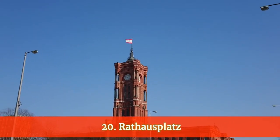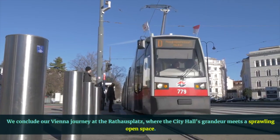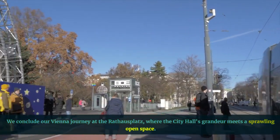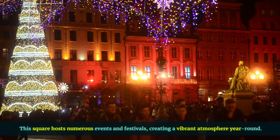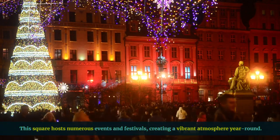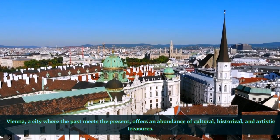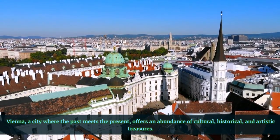20. Rathausplatz. We conclude our Vienna journey at the Rathausplatz, where the city hall's grandeur meets a sprawling open space. This square hosts numerous events and festivals, creating a vibrant atmosphere year-round. Vienna, a city where the past meets the present, offers an abundance of cultural, historical, and artistic treasures.